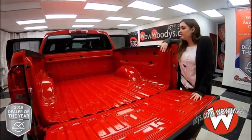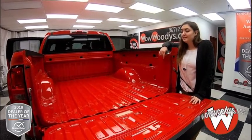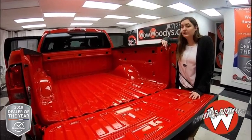I love the design of it inside and out. It really makes a statement, and you have those amazing heated seats and media center.